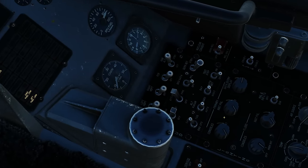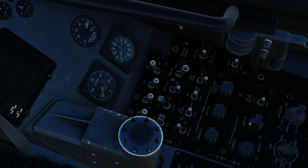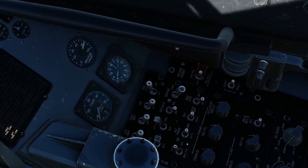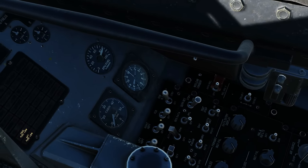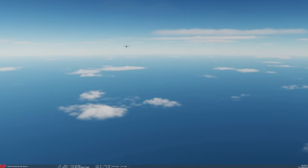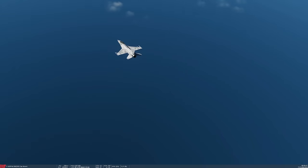I need to save all my amps, valued viewers. It's like Apollo 11 all over again. Is it Apollo 11 or 13? I've forgotten. Lights off, fire control radar off. Better leave the radar on. Angle of attack getting too high.